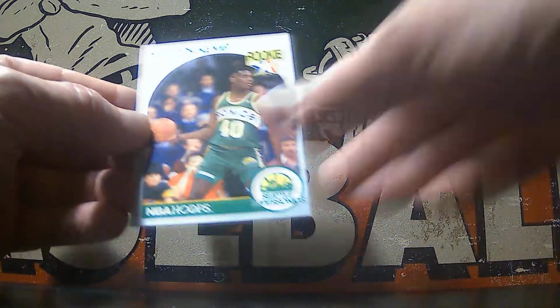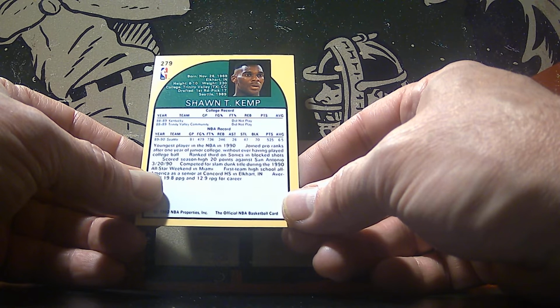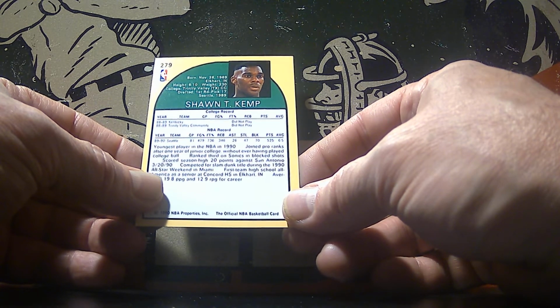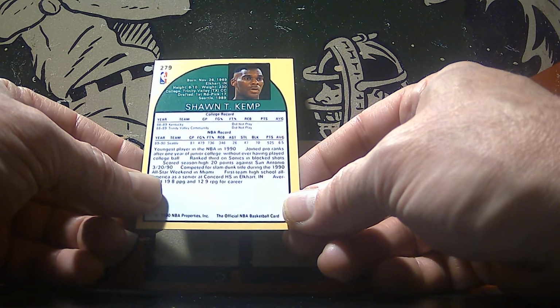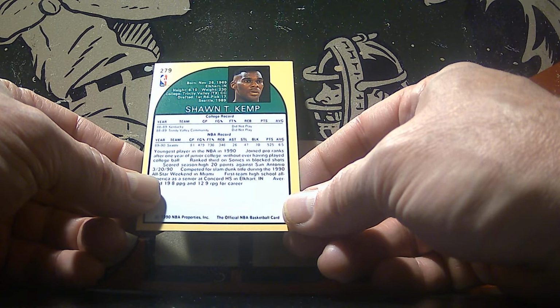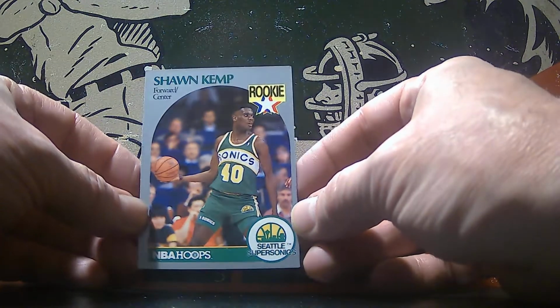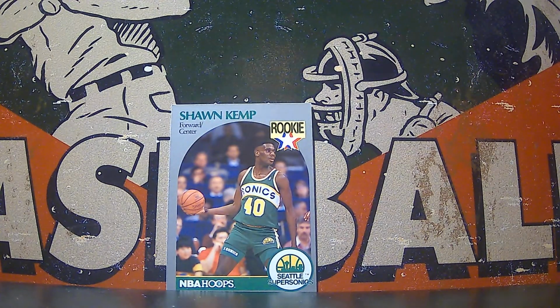Shawn Kemp rookie. He's a popular player. And there's his rookie card. Went to Kentucky and Trinity Valley Community. Did not play any games at either of those schools. Interesting. But then he played 81 games in the 89-90 season with the Sonics, the Seattle Supersonics. So that's probably the best card in the pack right there, Shawn Kemp rookie card.